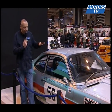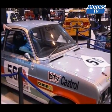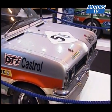And it's performances like his second overall in the Spa 24 Hours back in 1977 with Aussie touring car great Peter Brock that really helped put Vauxhall and dealer team Vauxhall on the map.